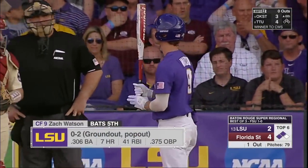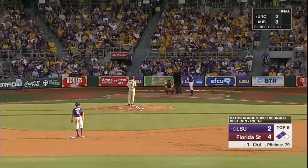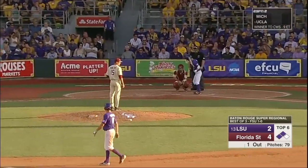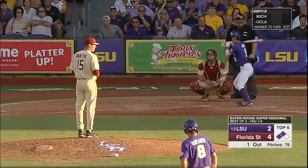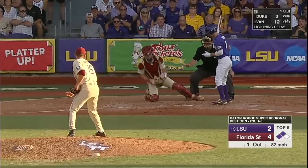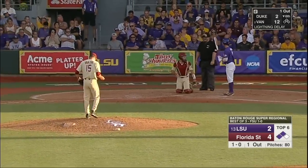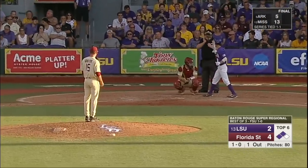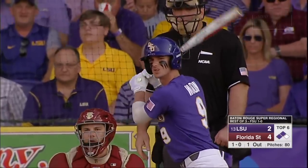This is junior Zach Watson, third round pick of the Orioles last week. Hitting .404 with runners in scoring position. The SEC average is .291. One and oh. Watson was in the two hole yesterday, went one for four. Paul Mainieri moved him down to the five spot for tonight.